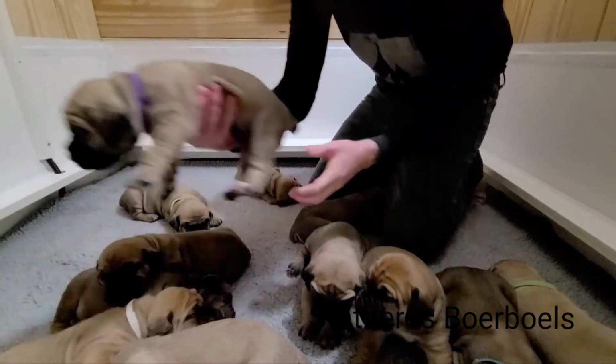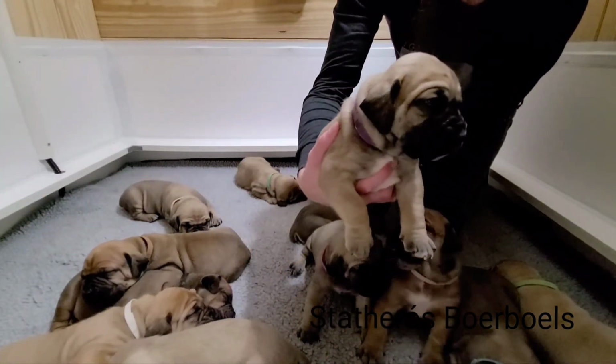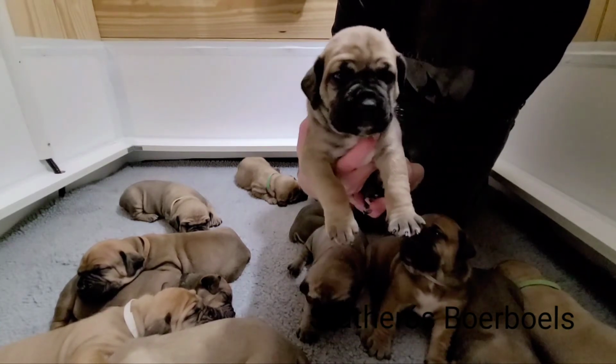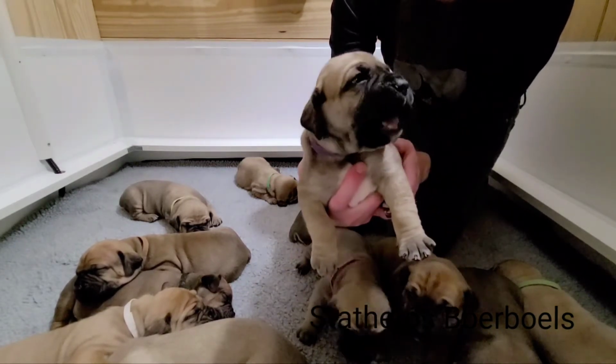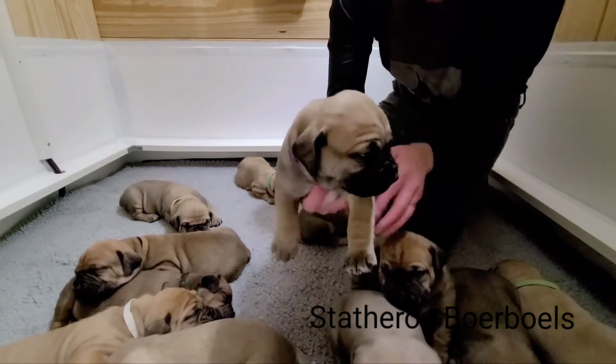Here is Purple, so she's the smallest lady, but eating really well, so she's putting on weight quickly here. So nobody's really terribly far behind. Everybody's over 5 pounds. So, big yawn.